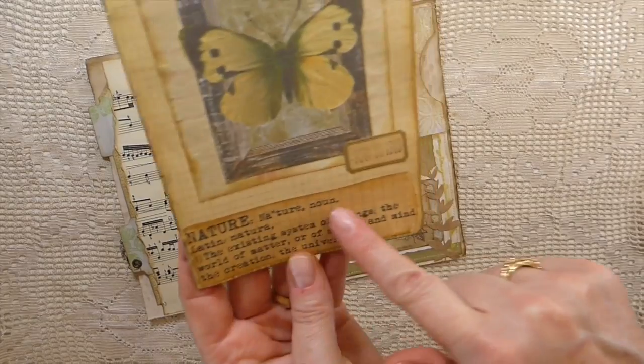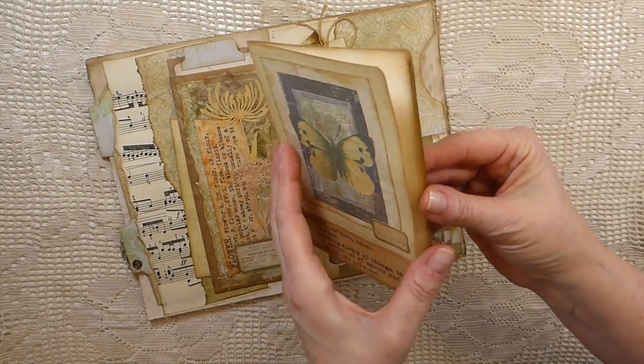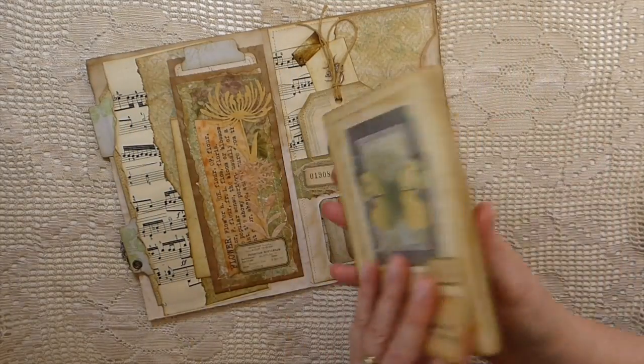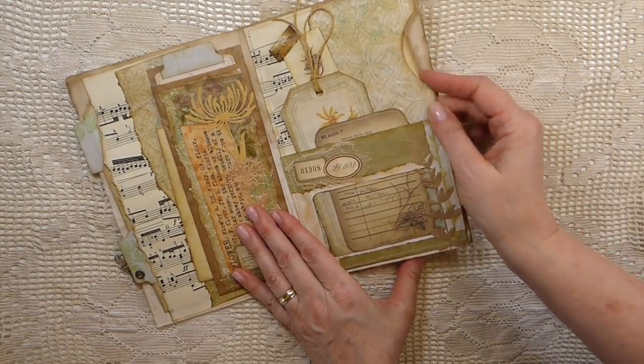See, this is what I'm talking about. Aren't those gorgeous? I love it. Another little notepad that she's made. Just beautiful. Nikki, thank you. Thank you so much. This is just a beautiful entry.